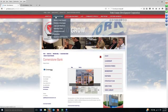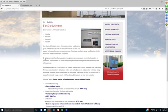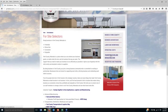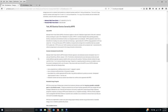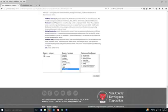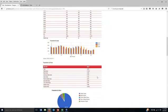Our site selector page. One thing I have heard from a number of people is how impressed they are with the amount of data in here. We have studies attached. I'm going to flip over to the transportation and infrastructure here. Highways, maps. Our utilities are covered and linked. Our telecommunications. Right in here, these reports you can run. You can select York County, McCool, whatever community, and select what you're looking at and just do a report. Demographics, it automatically pulls up this information, so we don't have to worry about going in and updating it.